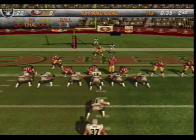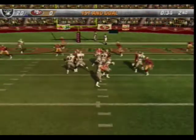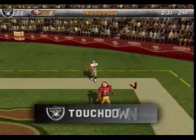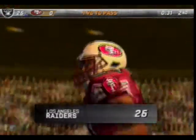Deuce. Mathis, the motion man. Pressure, floats one into the end zone. Touchdown, Los Angeles. Touchdown, Raiders. Just like that, pass, catch, touchdown.